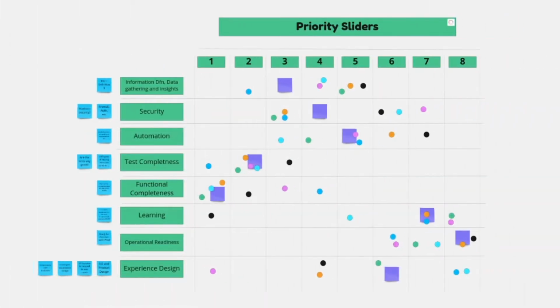So, let's talk about priority sliders. The team has to select a set of topics, dimensions, or areas and give them a score, usually through a voting or consensus exercise. The scores are relatively prioritized against each other. This means no dimensions can have the same score, and the higher score means the higher priority.